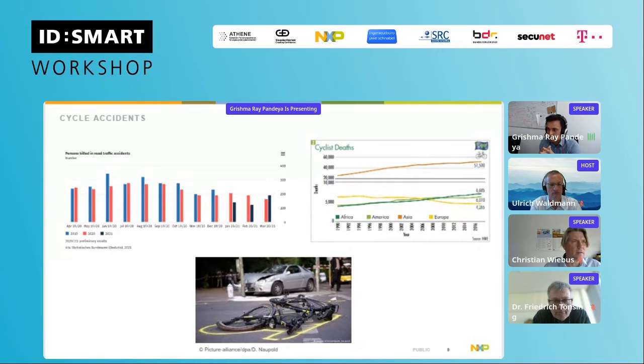As you see at the numbers around the world, for example, in Africa and in Asia, we see the trend that deaths due to bicycle accidents are increasing. In Europe, we see a decreasing trend. However, the numbers are significant. Every life is precious, and we'd like to reduce those numbers as much as possible.